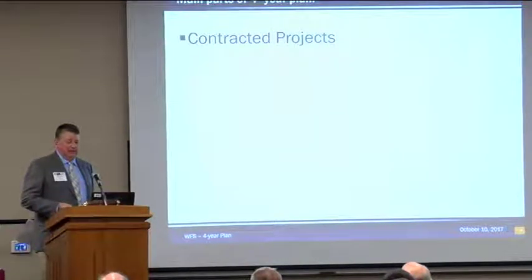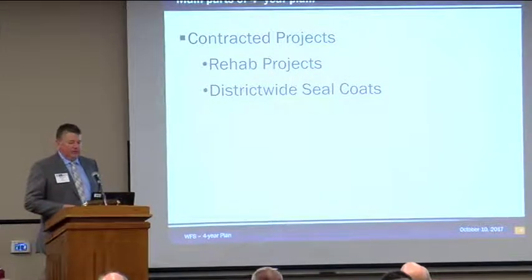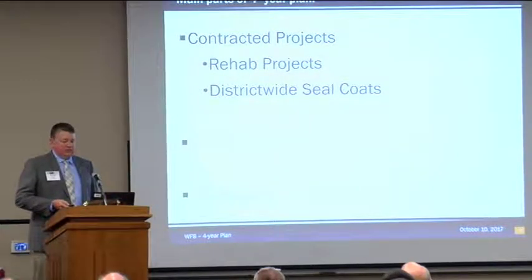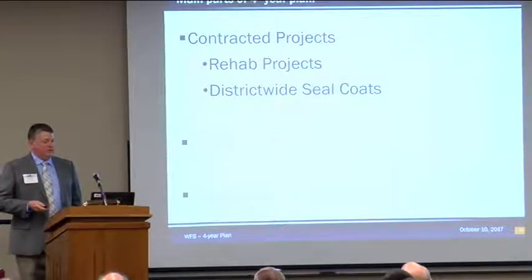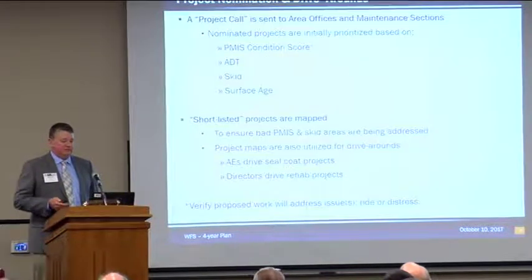Our four-year plan includes our contracted plans, which includes rehab, district-wide seal coat, also in-house projects and routine maintenance. Initially, I'm just going to talk about the contracted projects, those that we let as general construction projects.